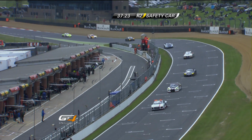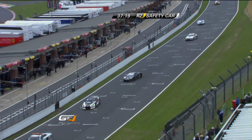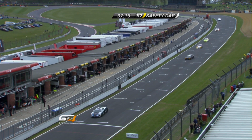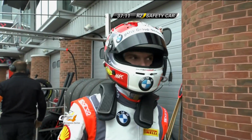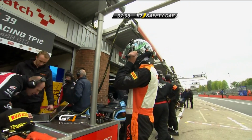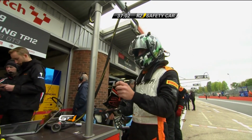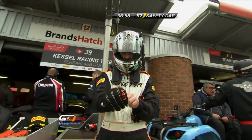So these drivers know they have at least this further lap before the safety car can withdraw. But in another 2 minutes and 15 seconds, the pit stop window will be open. You can see drivers getting ready, and you'd think at the end of this lap, there's Max Cobalt. He'll be taking over the third place BMW from Ricardo van der Ende. Up and down the pit lane, there's Tom Hibbert getting ready to take over from race leader Charlie Robertson.